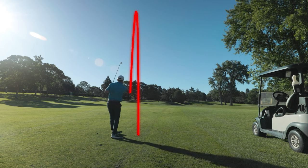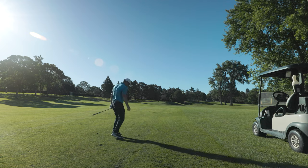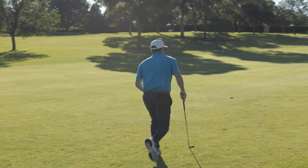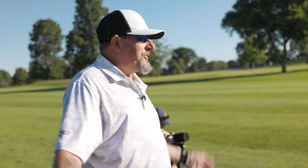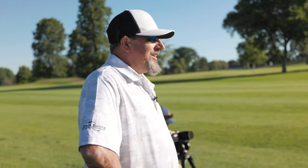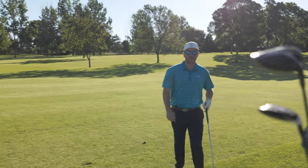Little left. Oh, a little deep too. Yeah. Again, it says 54, but is it actually 54? I hit a 56. I don't know what it was. Well, I don't know what the lie angle was. I guess we'll see. I might have to pull out that 60 now.